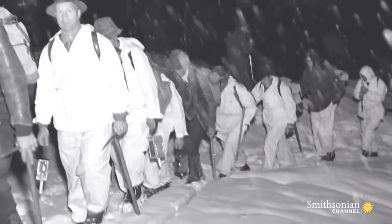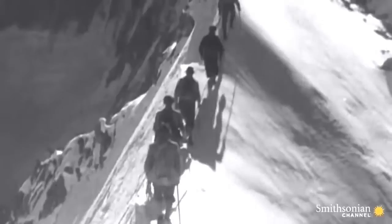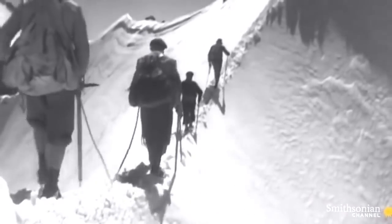The first group sets off at 4 in the morning on what's projected to be a 9-hour climb to the glacier. 1.5 feet of fresh snow has fallen overnight. By daylight, they've climbed nearly halfway to the crash site, while the temperature has fallen to 5 degrees above zero. A local Swiss cameraman films the treacherous climb. Many of the volunteers have set off in ordinary clothing and are poorly equipped for the alpine environment.